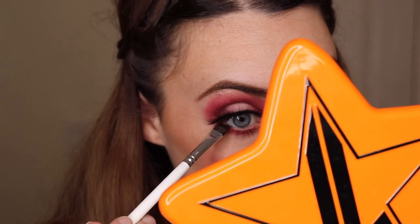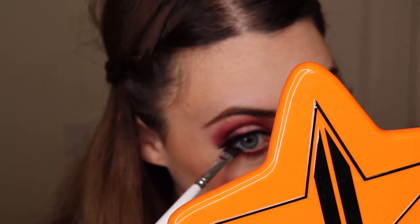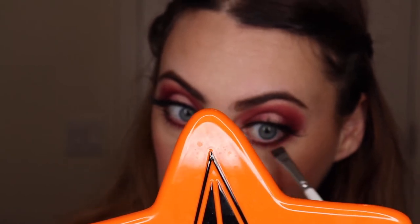You know what I'm gonna do? I'm gonna take a little bit of the black from the James Charles palette, and I'm just going to tightly put that only on the outer edge. Beautiful. Okay, now we're gonna do lips and then we're done.